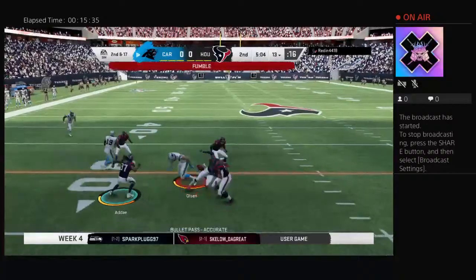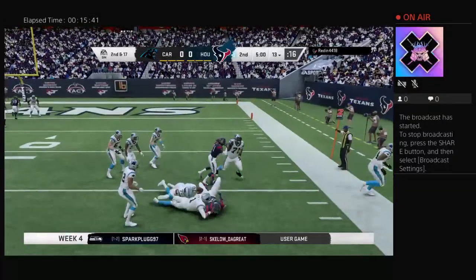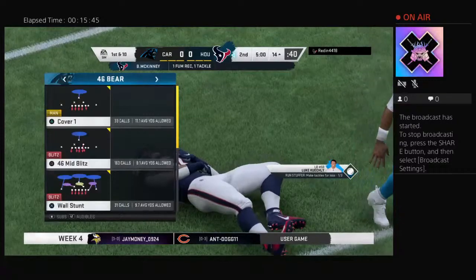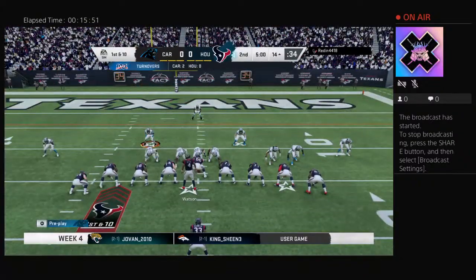Newton, he finds his man, the tight end Olsen. And it's a fumble, and the Texans scoop it. And he'll take this down inside the 15-yard line. Now after the play, it looks like there's a Texan here slow to get up. We'll check on his status when we get back.